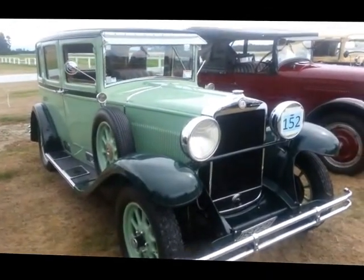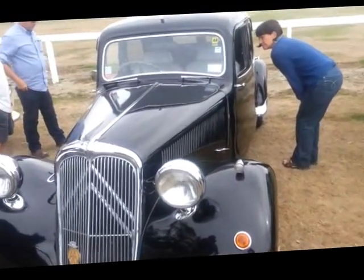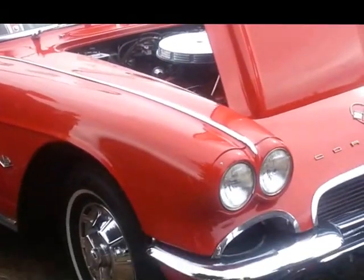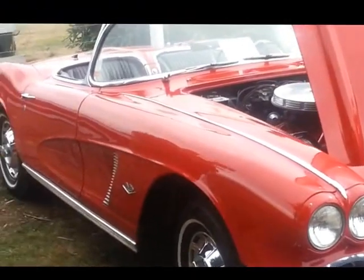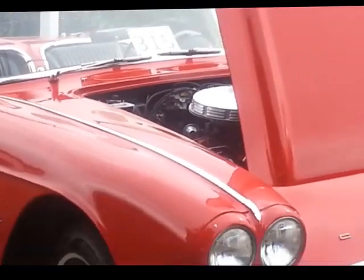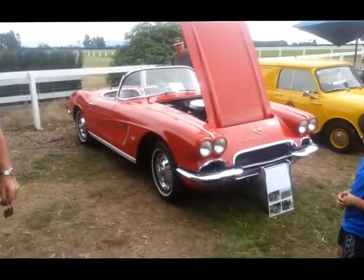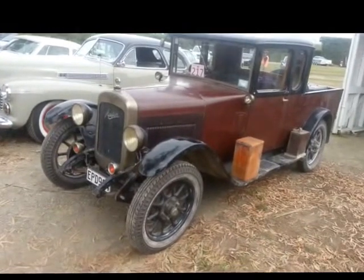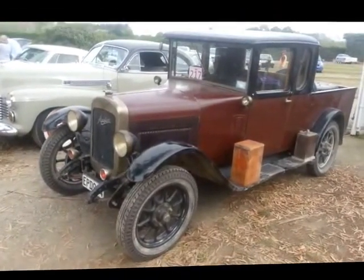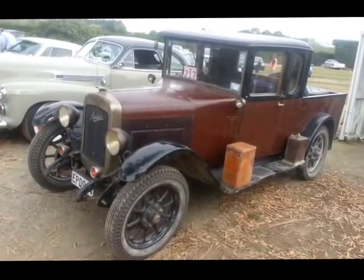There's a Fiat. Gee, that's a smart looking Fiat, isn't it? And there's a Citroen, look. A Corvette, who owns the Corvette? Your brother. How fast can it go? I don't know, but it's not slow anyway. Very nice looking car. Under the bonnet there. Now here's an Austin, it's in work. It looks like it's still in work. It's come as is, and that's the way they should be.